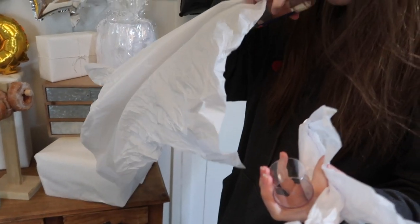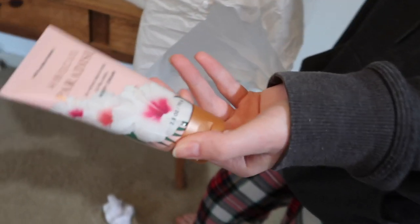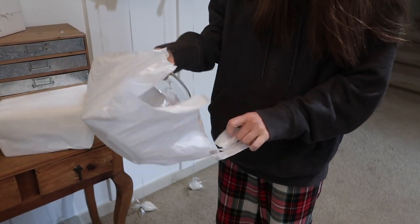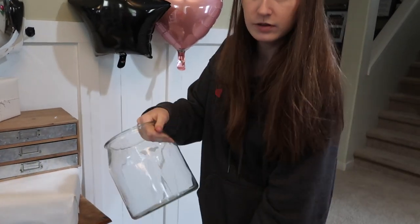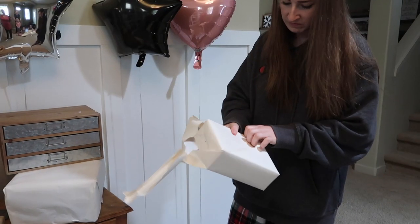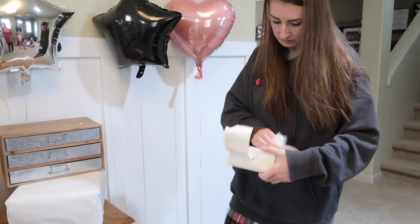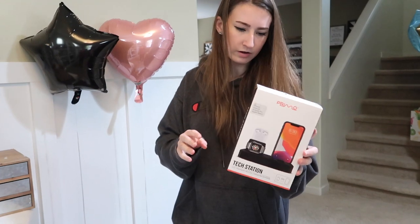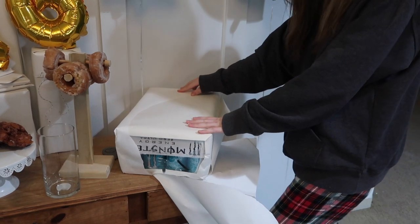Does that look good? Don't tempt her, she will put candy in it. Yeah, this is the one Ashley accidentally opened yesterday, so we had to rewrap it. Twice. Is that the kind you wanted? Yeah. The charger station. Yeah, this one's upside down. It's okay, open it.